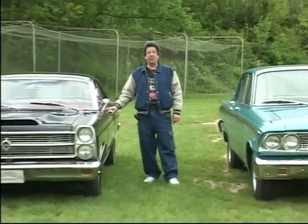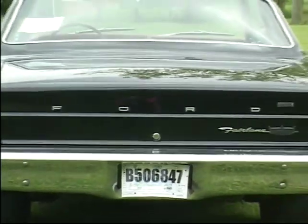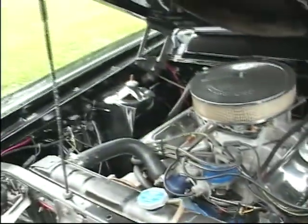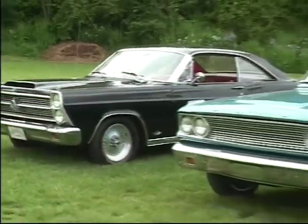Hi, I'm Jim Coyer, Centerburg, Ohio. This is a 66 two-door coupe, Fairlane 500. It's got a 390 big block in it. Very nice car I just picked up. As you can see, it's black with red interior. I've always liked the Fairlanes, and it's one of my dream cars here.